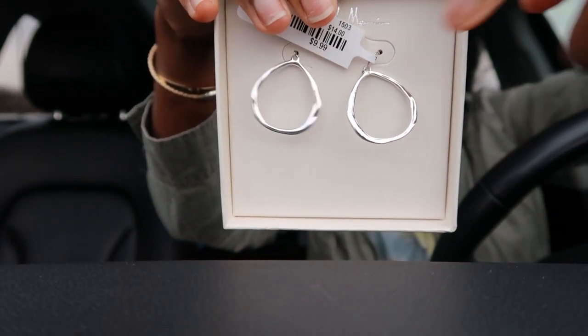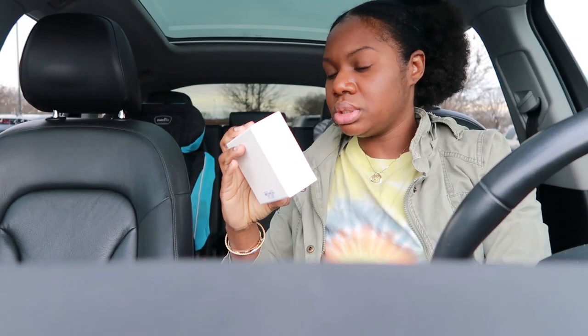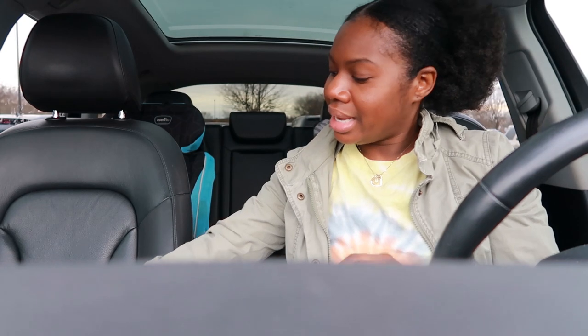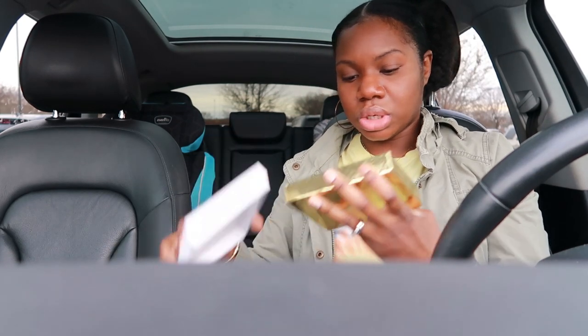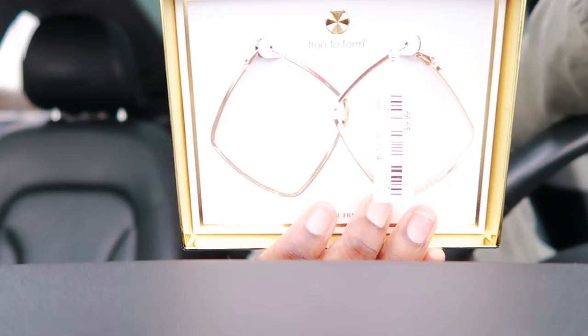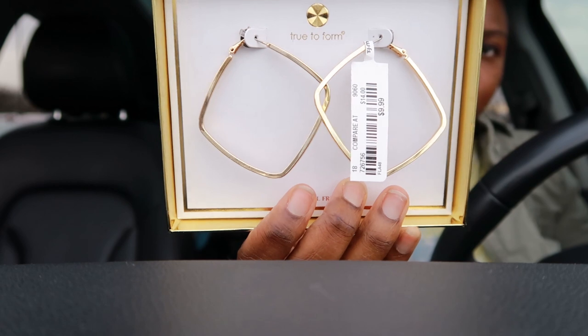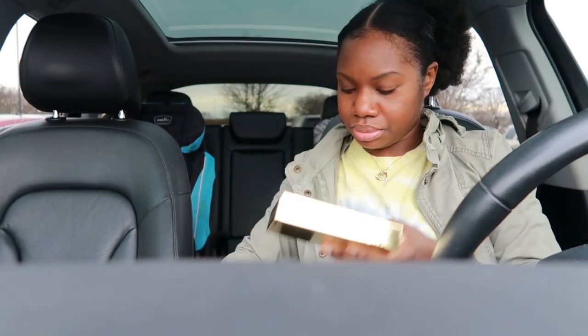I thought they were cute. I don't think I have any silver hoops, so I got those. And then I got these gold ones, and these were $9.99 as well. Just some square shaped hoops. I thought those were really cute, something a little bit different.